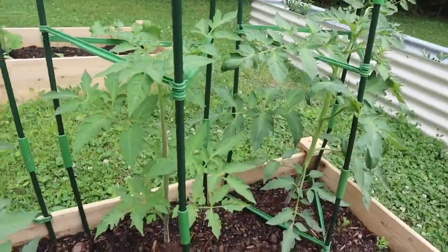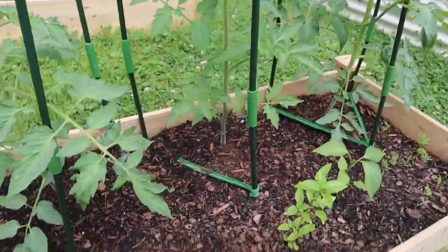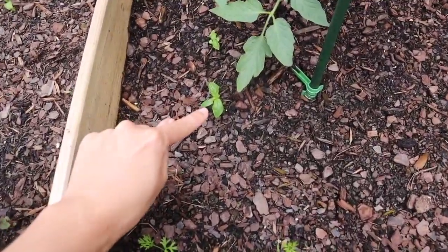Over here, we kind of have a mess of things. So we have 3 big tomato plants that I'm almost positive are beefsteak tomatoes, but I'm not sure. And then down here, I grew a little bit of basil.